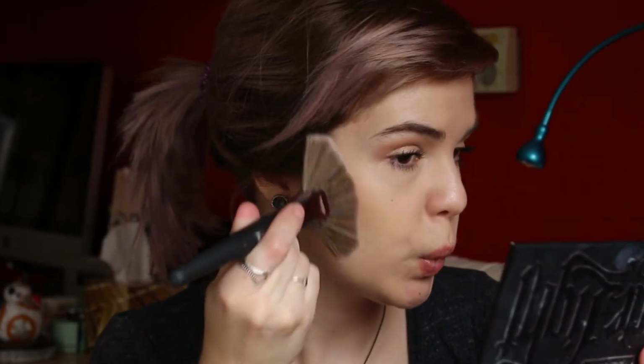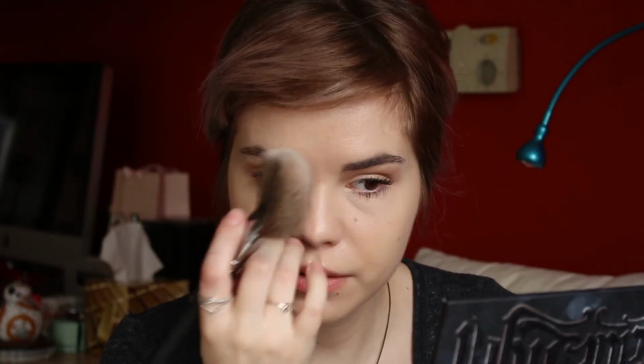It doesn't give you a lot of control maybe, but it's nice when you want to do a soft contour and bronzing for every day, and if you don't have much time, because it's hard to hurt yourself with it, if you know what I mean. It's blending out nice and quickly, so I'm just using it on my cheekbones to define them a bit more, a bit on my jaw.